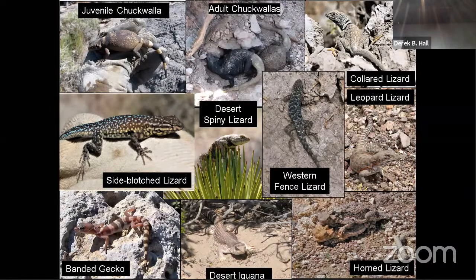The banded gecko right here is a really cool lizard. It's my mom's favorite because it reminds her of the gecko in the Geico commercials. So really pretty little lizard. The horned lizards over here, they're ant specialists, so they feed primarily on ants, and they're found throughout the entire site as well.